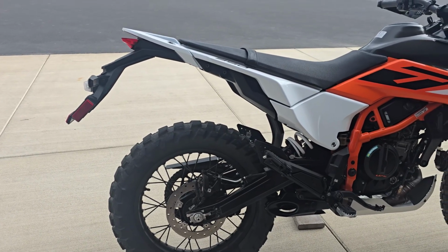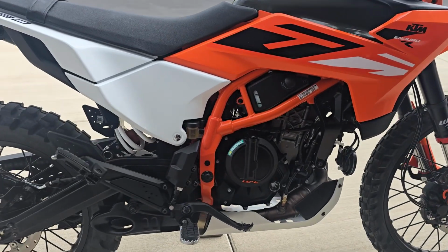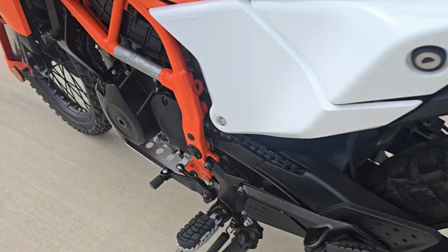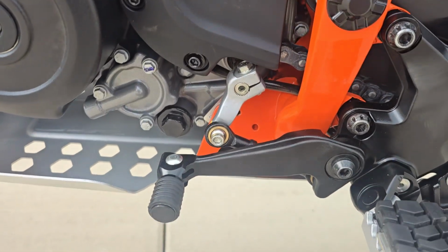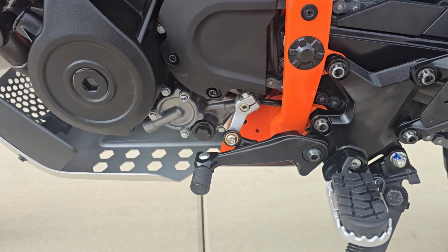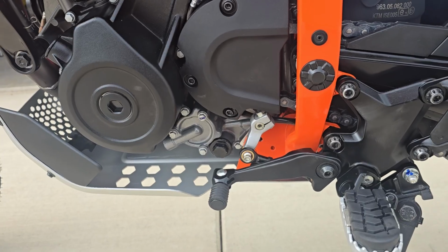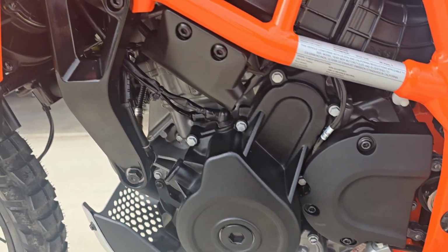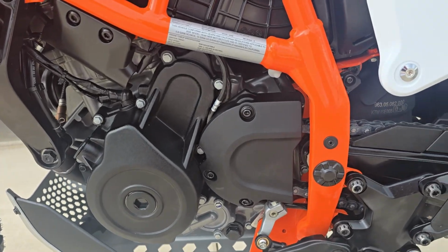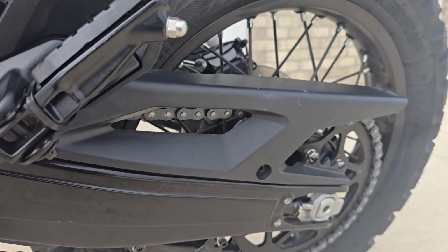28 foot-pounds of torque at 7,000 RPM. This has a 6-speed manual transmission with a quick shifter, and you have to enable that from the dealer. I did enable that because the quick shifter on the road is just so much fun. So that's cool that a bike at this price point comes with a quick shifter. And the 6-speed transmission is really nice because you're not wringing the bike's neck. This bike has a slightly different rear sprocket compared to the Adventure R.